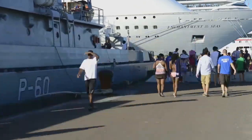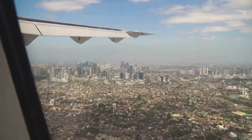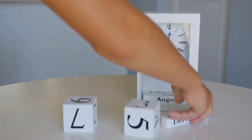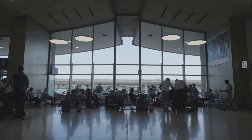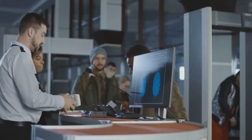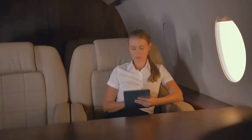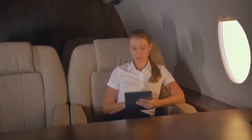Be open to alternate airports and routes. Major airports often come with hefty price tags, but smaller, secondary airports can be a treasure trove of savings. For example, instead of flying directly into New York's JFK Airport, consider Newark Liberty or LaGuardia, which often have cheaper fares. Similarly, if your destination has multiple airports like London's Heathrow, Gatwick, and Stansted, compare prices for each.